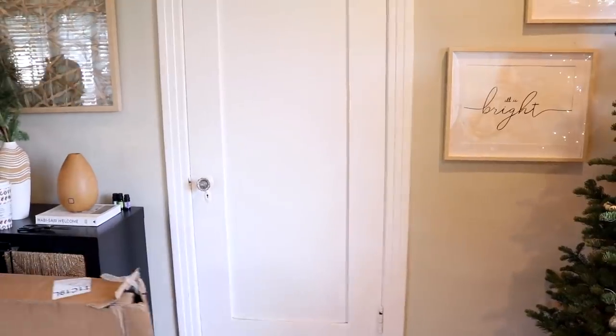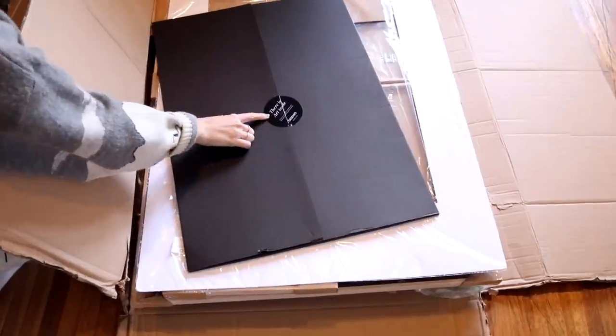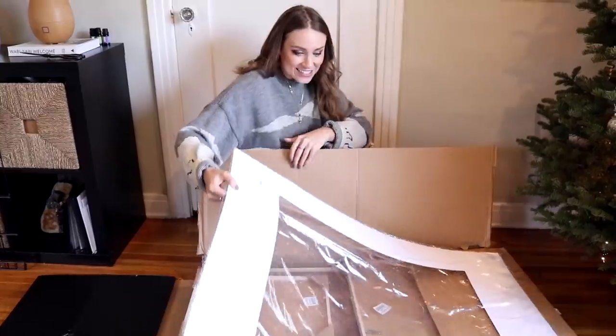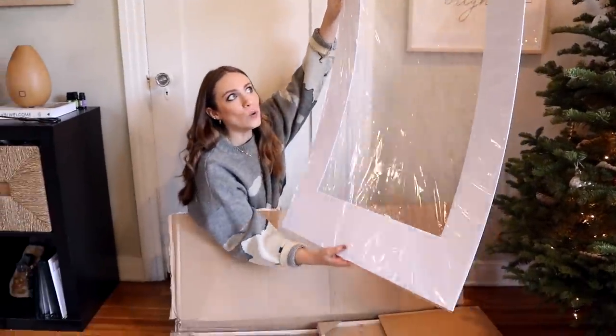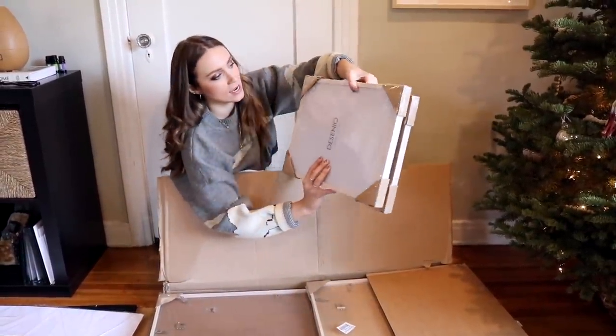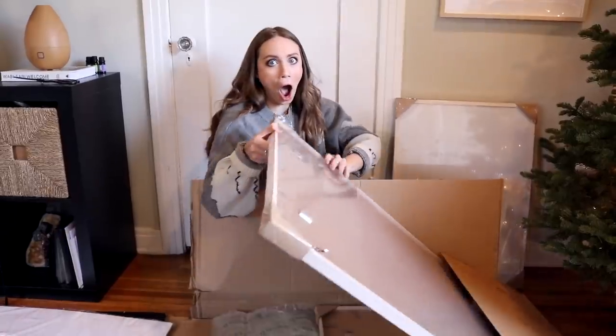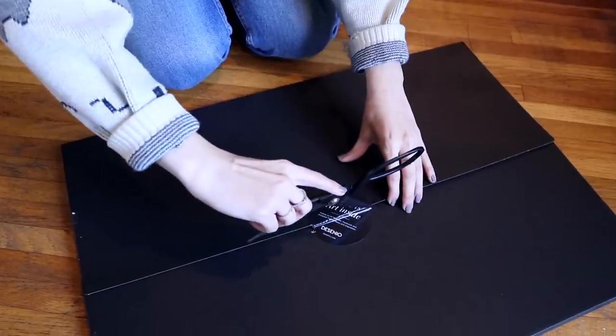So let's go and unpack. There's art inside. That's so cute. Okay, so this is the mat. Wow, that's going to be a big picture. Ooh, I love it. And then all of the frames. Two of this size, that is a picture. Okay, so this is our art.